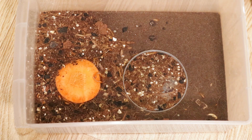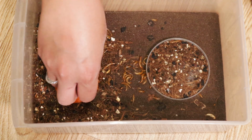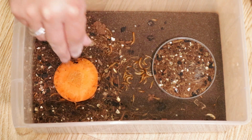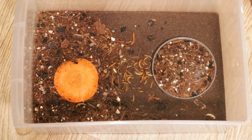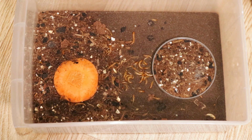Now, the final food on the menu are mealworms, and this is for Diego. Mealworms are quite popular because they are fairly easy to breed. They don't make a sound like the cricket. They're easy to look after, look at all of those. However, I wouldn't recommend feeding these every single day. As always, I think it's better to give them as part of a varied diet.